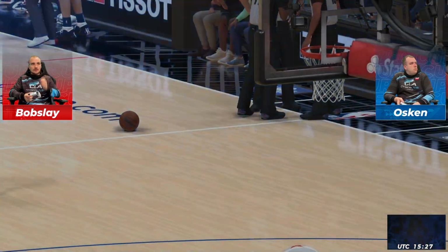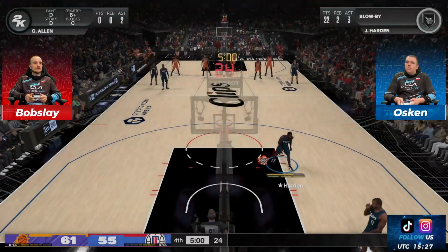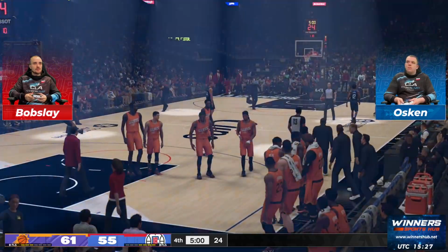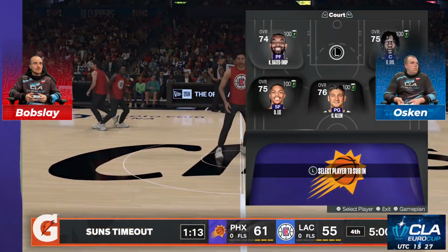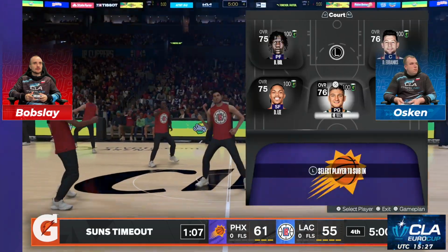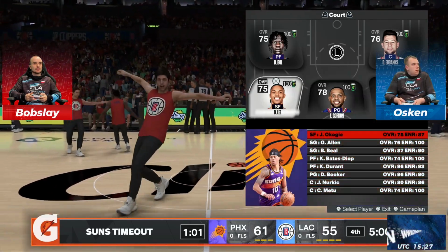While we have the chance now, folks, let's go to our State Farm assist of the game. Yeah, and I like the fact we get to see this pass one more time. A magnificent feed. And you love to see your off guard taking over the playmaking duties with this much skill. Well, sometimes that's what can separate some of the best players, not just creating for yourself, but creating for others as well. Well, this has been a great contest so far, and I imagine the fourth quarter could have even more action in store for us.